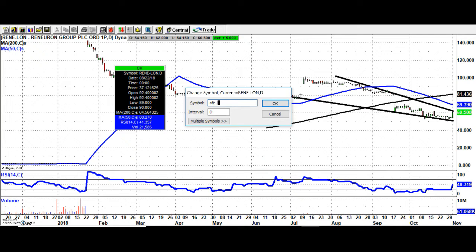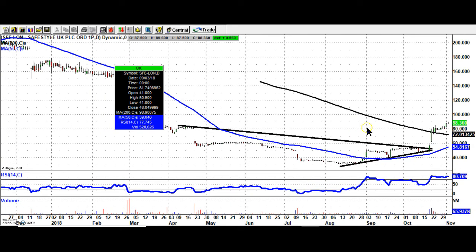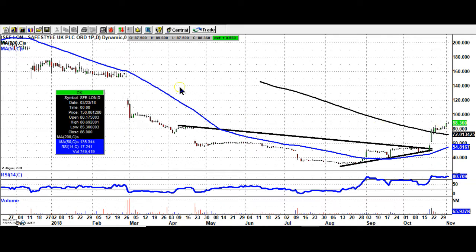Finishing off with another very strong looking situation, Safestyle. Here it gapped up through this triangle from April last week or the week before last, and through 60 pence resistance, which is a very strong technical signal, and has melted through the 200-day moving average at 72 pence. The view at the moment is that while we're above, let's say, 80 pence, the shares should at least head towards the bottom of that February gap to the downside at £1.20.